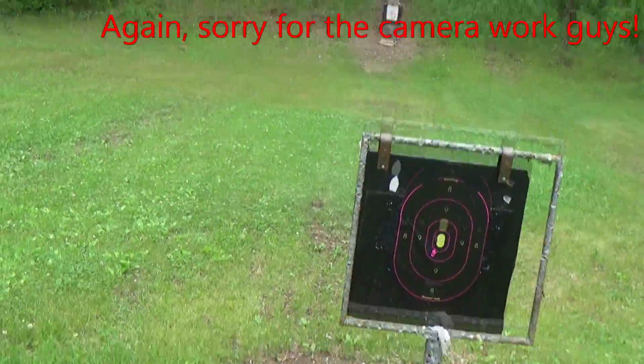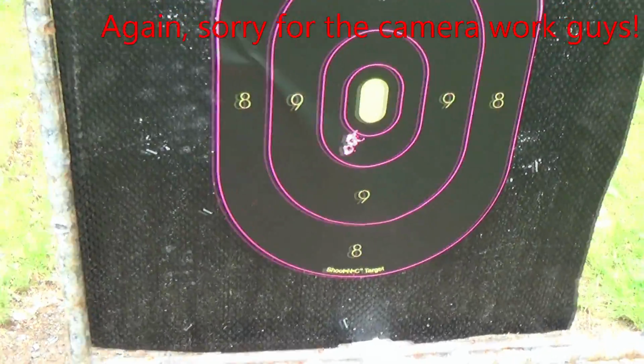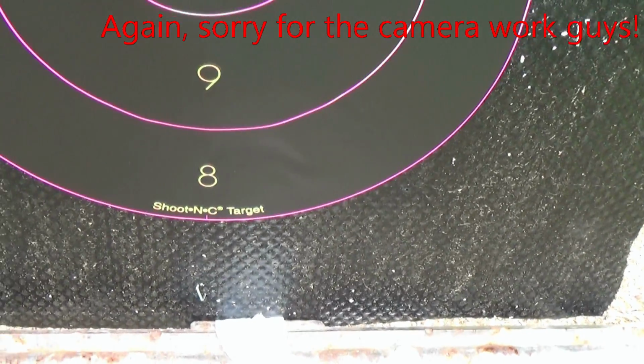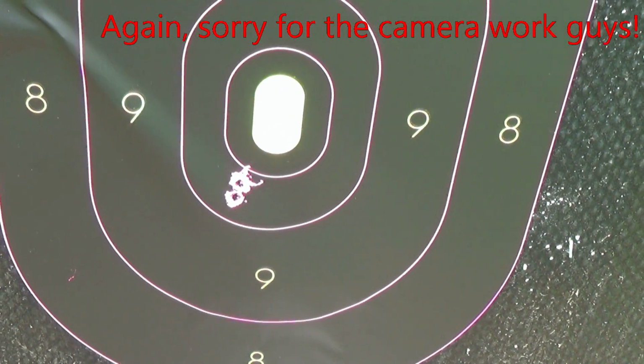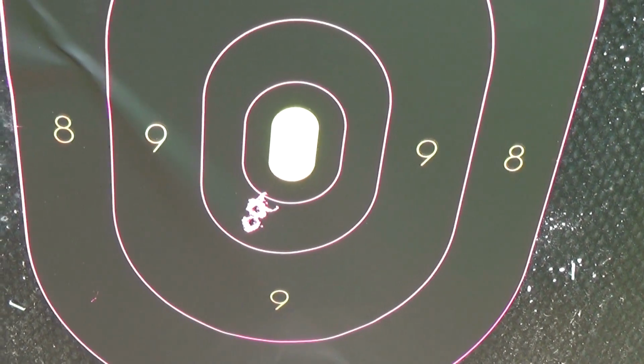So, let's see. Okay, well, there is my first group. Now again, that's at 25 yards. So what I'm going to do is load it back up. We're going to try it at 100.